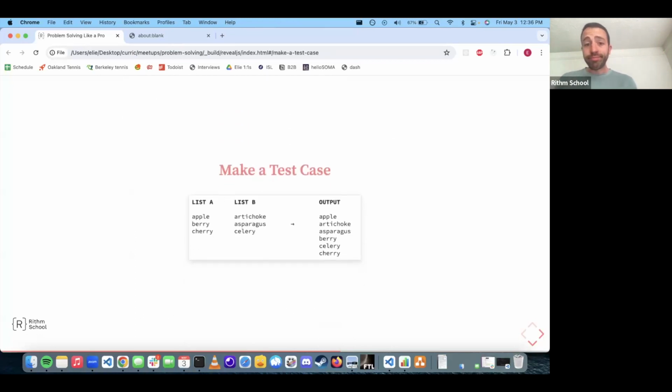Make a test case. Again, you can draw this out, you can write this out, you can write some comments, you can literally say, I have a pen and paper right here, I have a whiteboard, I'm just going to write this out, mind if I take a second? Great.